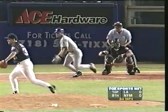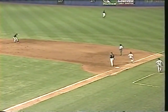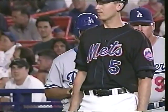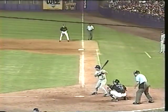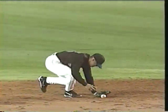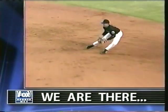And the 1-2 pitch to the right side. Oh, bad hop for Lopez, and he can't hold on. He was expecting it to stay down, and when it came up, he couldn't field it cleanly, and that should be an error on Luis Lopez. Second baseman Eric Young. Well, a lot of baseball people feel second base is Lopez's best position. He got down, stayed down, ball came up, and he was unable to get the handle.